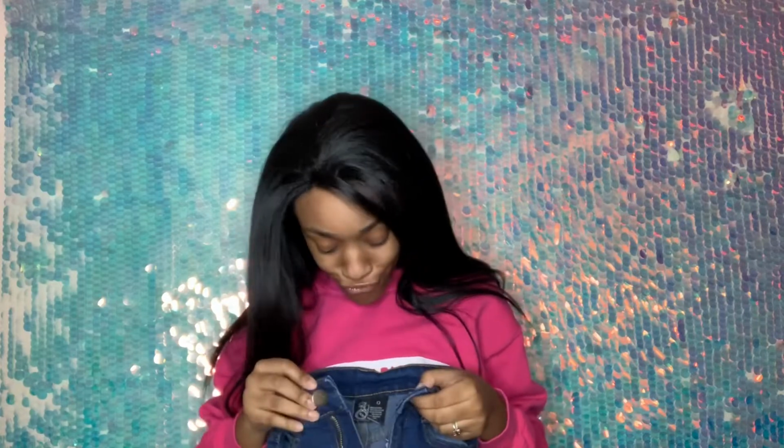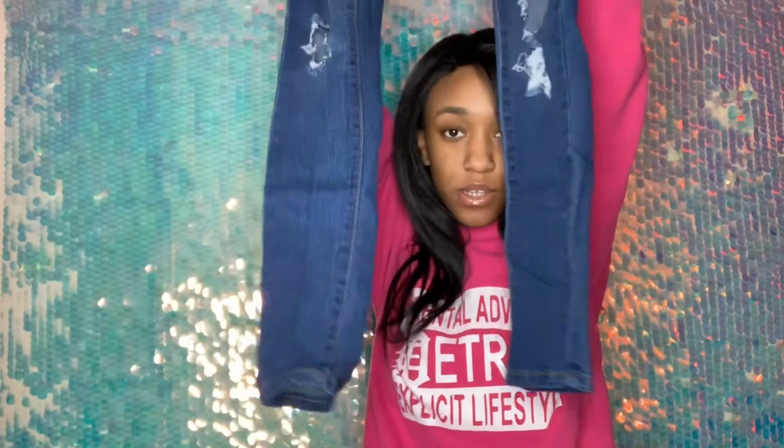Next are these high-waisted jeans. Fun fact, I wear size 0 in jeans. A lot of people don't seem to think so by my pictures. So they're just these high-waisted dark denim jeans with rips in them.